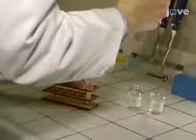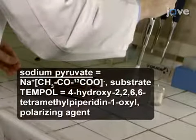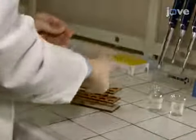For the polarizing solution, prepare 2 milliliters of a 1.12 molar carbon-13 labeled sodium pyruvate solution doped with 33 millimolar of trityl radical in a 2:1 volume of deuterated water to deuterated ethanol for carbon-13 observations.